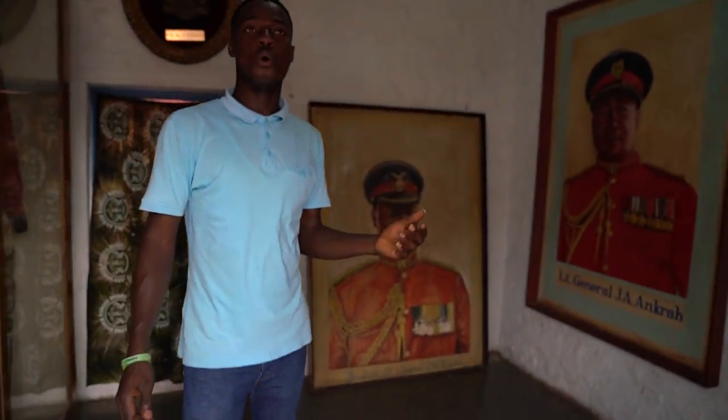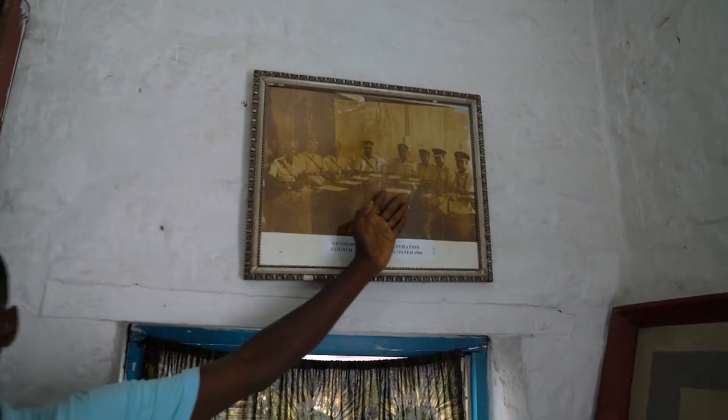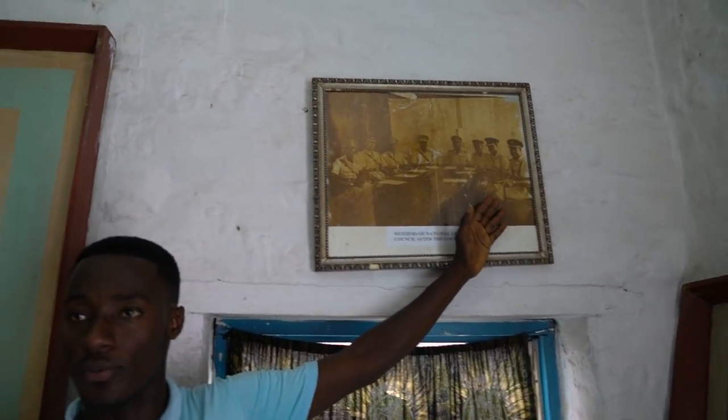The Kotoka Hall. Okay. The hall now has displayed the pictures of the council who made the coup in 1966. You can see the council here. These people overthrew the first president, Dr. Kwame Nkrumah. Kwame Nkrumah was traveling. And by the time he had a call, Kwame Nkrumah, don't come back to Ghana anymore. You are not the president. So this council overthrew him.